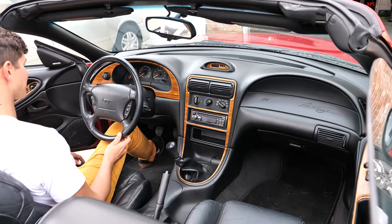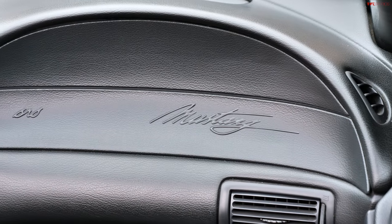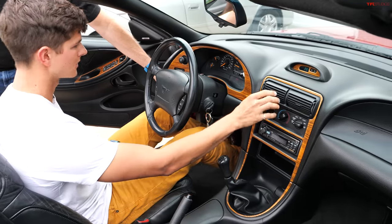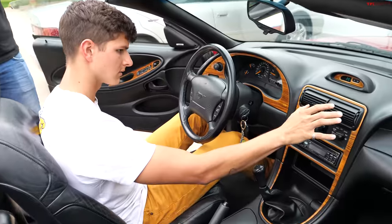Exactly. Is there anything on the car you know of that doesn't work? Does everything work? You want to try the AC? Yeah, try the AC. See if it works. Turn it up a little bit. It feels cold. Yeah, it's working. You can tell. It works.